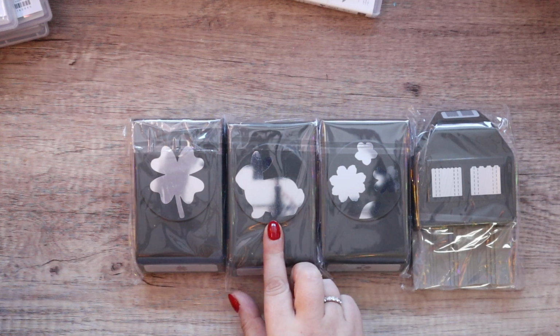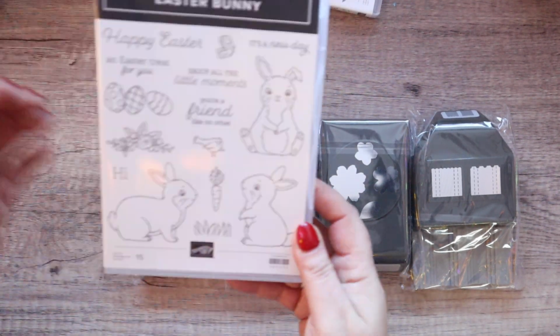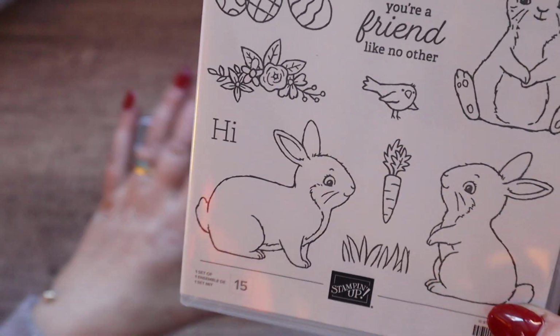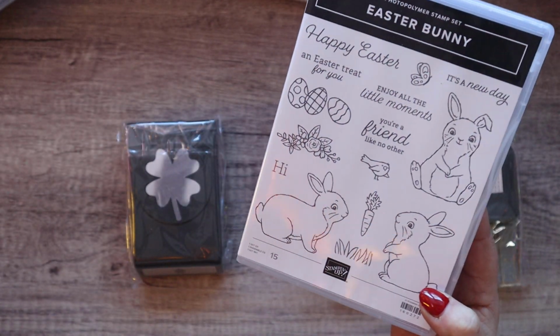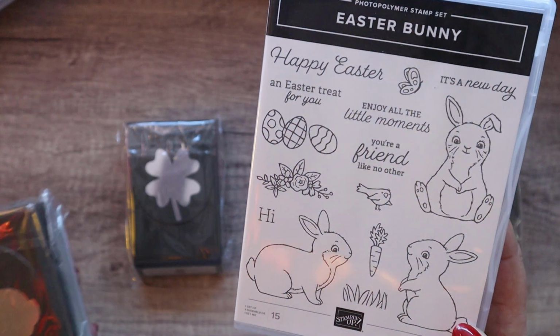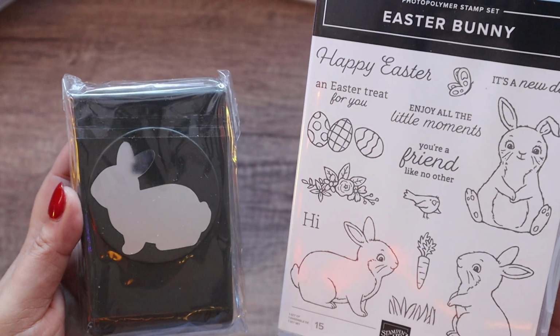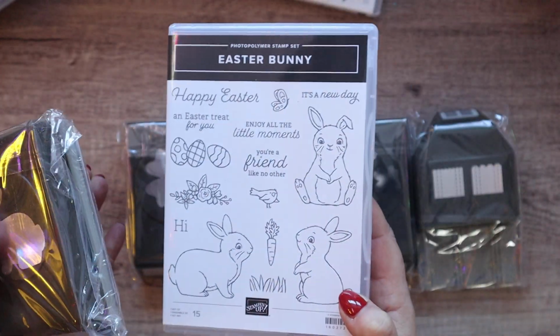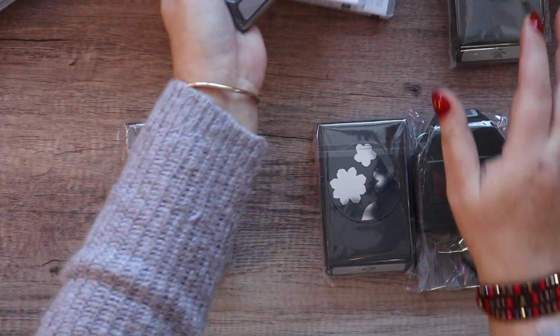The next one is the Easter Bunny, which goes with our bunny stamp set. It punches this one out. I'm not so much the one for talented punch art. I don't know if you'll be able to make anything other than bunnies with a bunny punch, but it's great. We love that.